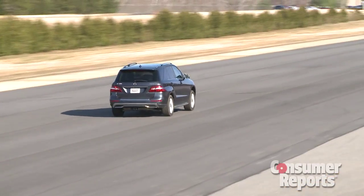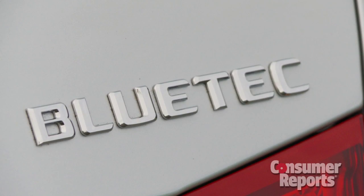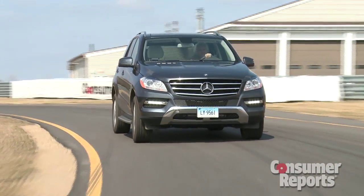The 3.5-liter V6 provides smooth and powerful acceleration, and the 7-speed automatic works pretty well. If you want even better fuel economy, you can get the Mercedes-Benz BlueTEC diesel. Handling has good turn-in response, and body lean is mostly well contained.